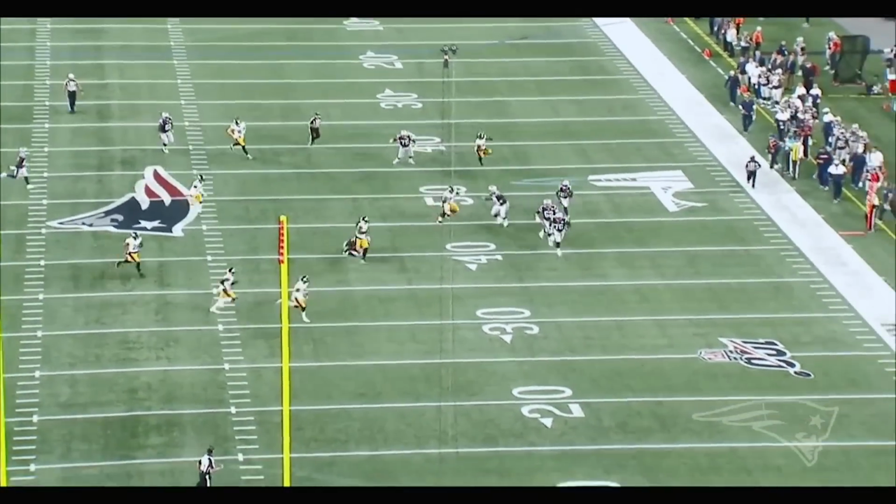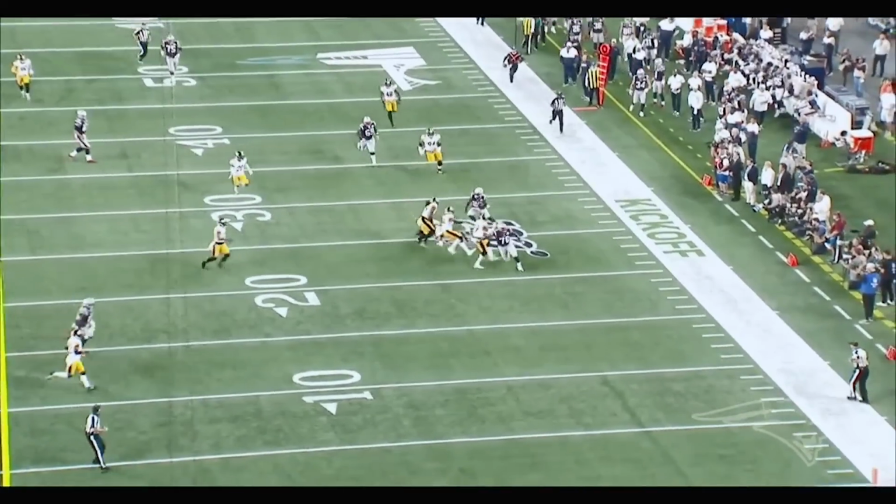Yeah. But at the end of the year wrap-ups, you'll go back and look at some trick plays you guys will run, but normally not till week 14 or the divisional round against Baltimore, and say you practice them. This is early for you guys.